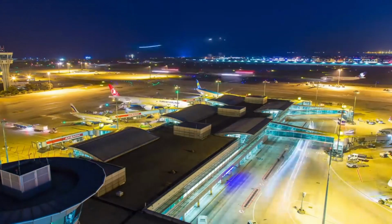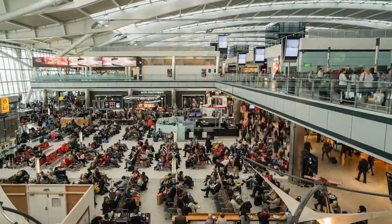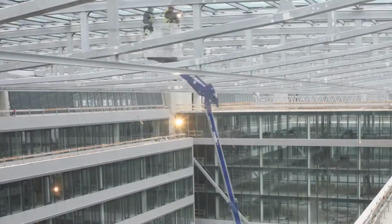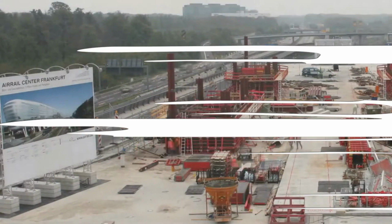Now, brace yourselves for number 9, the Frankfurt International Airport Expansion Project. With a whopping $5.7 billion invested, this airport expansion is like a grand makeover for Germany's largest and busiest airport. It's so big that it's like giving an airport a facelift, Botox, and a whole new wardrobe.